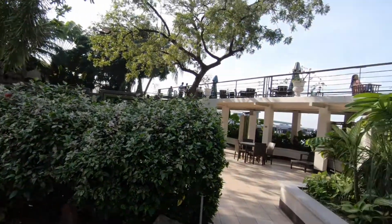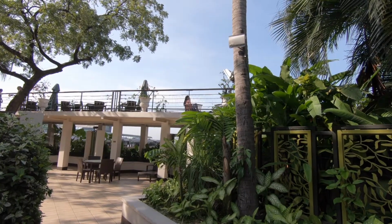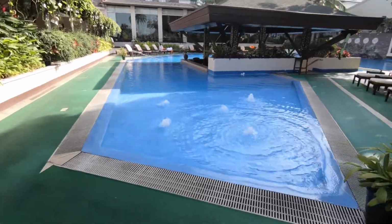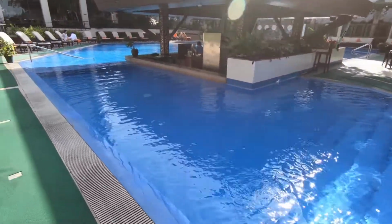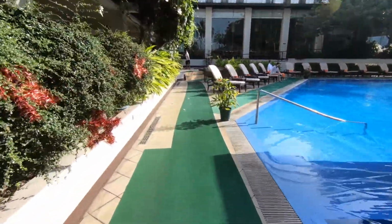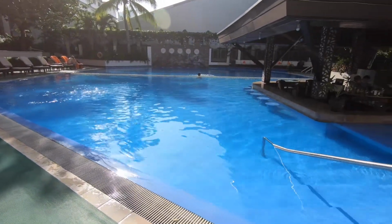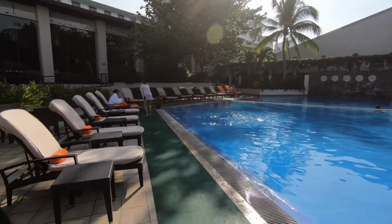They have this upper area. There's Melanie up there, where you can see the harbor, or the bay. And a beautiful swimming pool. We had the kids here yesterday. They loved it. They had so much fun. Swim up bar. Very beautiful hotel. So nice.